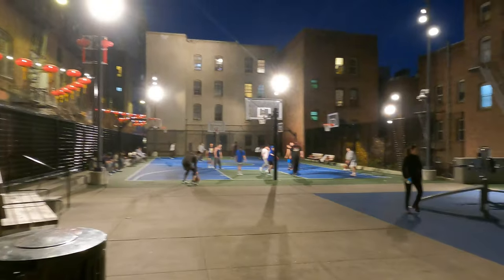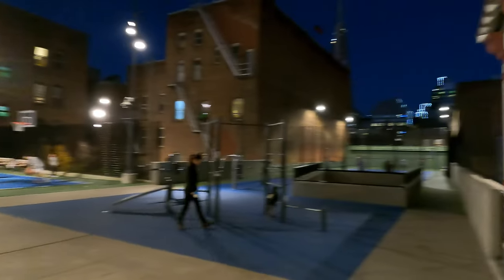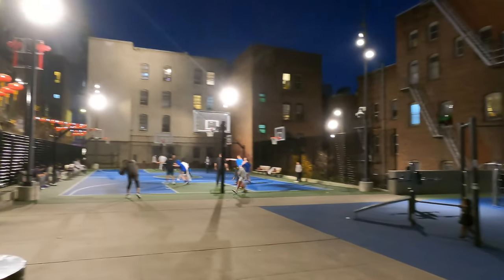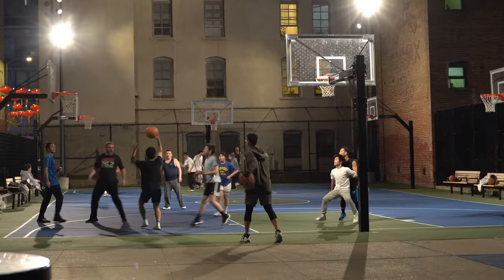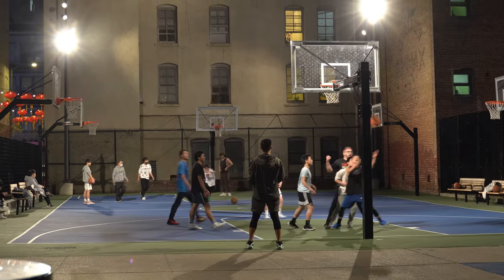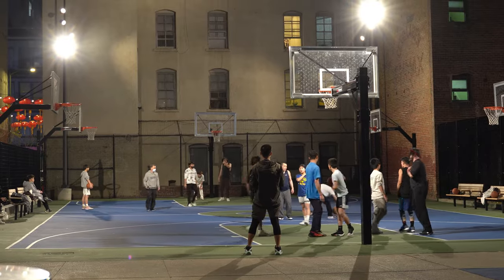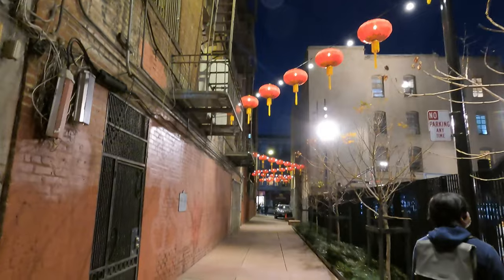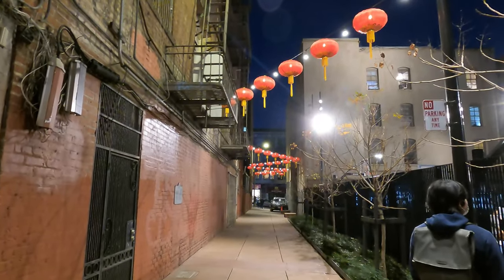Life of Chinatown at night. You got people playing basketball, people playing volleyball. You got little kids working out here. While people are here playing basketball, you also have older Chinese uncles playing mahjong. And here's another point of interest that's very nice for night photography. Lit up alleyway with lanterns.